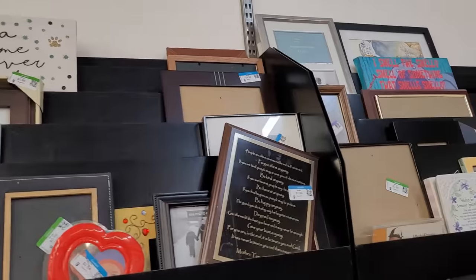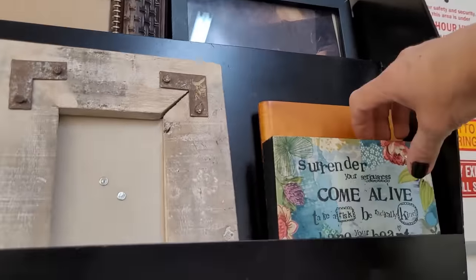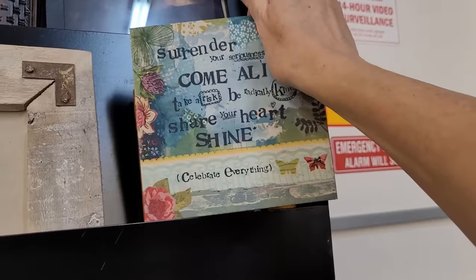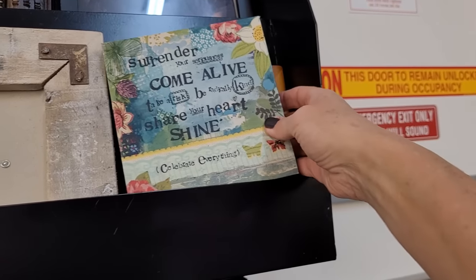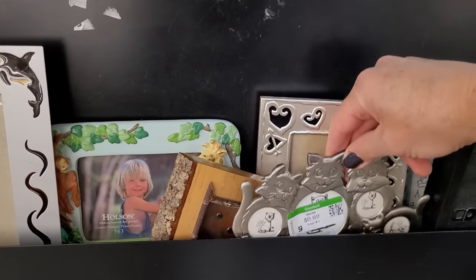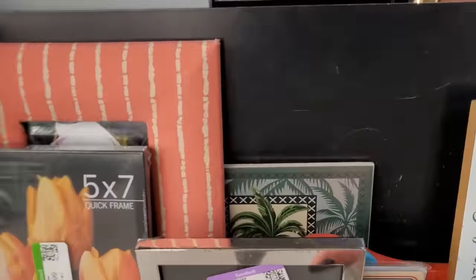Stitchery, needlepoint, cross stitch. Not seeing anything today. Oh, this is similar to that piece we found. It was a star. I think it's the same artist. Lovely piece. Only $1.50 on sale. But surprisingly, the star didn't sell. So I think I am going to leave this on the shelf. Let's see, some cats here, a little frame, a wooden piece, dolphins and tulips.